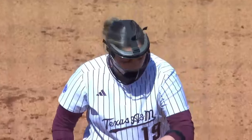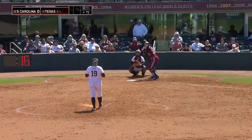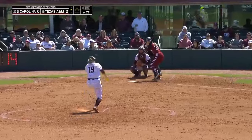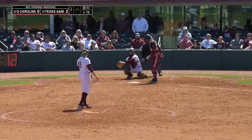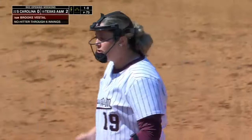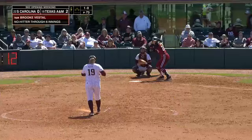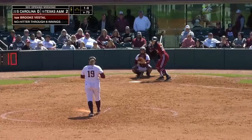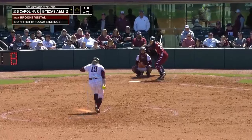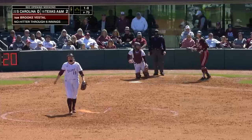Leading off the top of the 7th for South Carolina, designated player number 27, Vestal, part of a combined no-hitter back in 2022 and part of 2 perfect games in 2021 when she was at Oklahoma. Never a solo no-hitter at this level. 1-0 pitch coming. It won't be easy. 3-4-5 in the 7th inning.